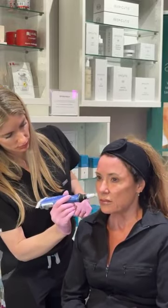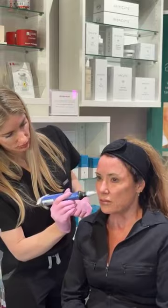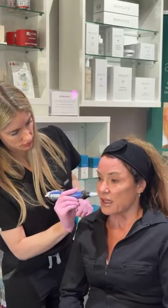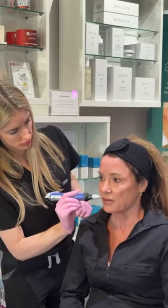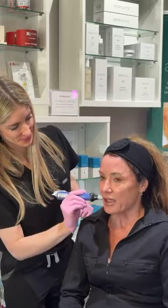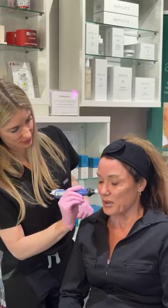Microneedling just puts holes into the skin. CO2 actually ablates, takes off some of the skin. Yes, ablates. We call it Lufarby.